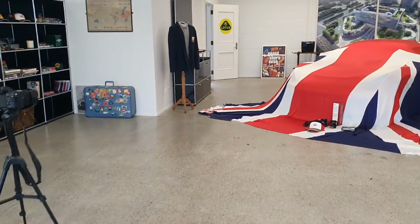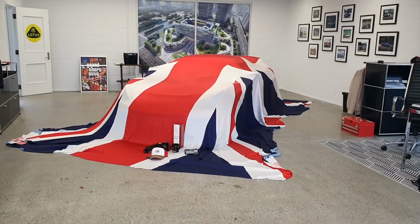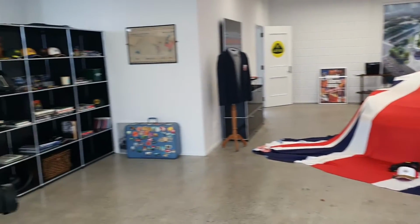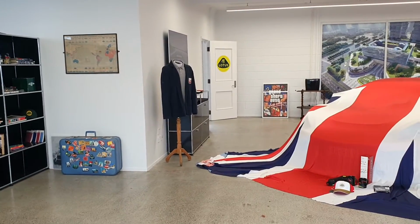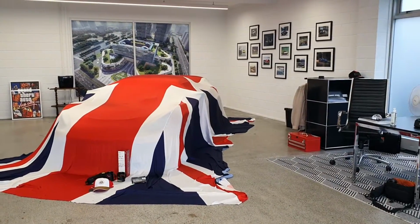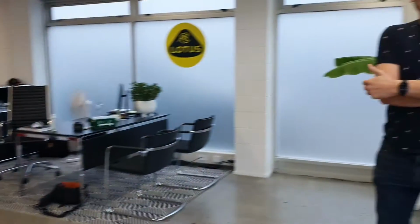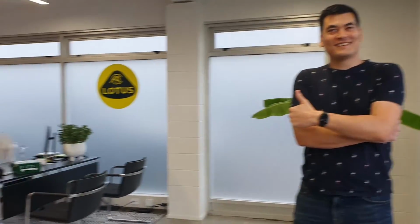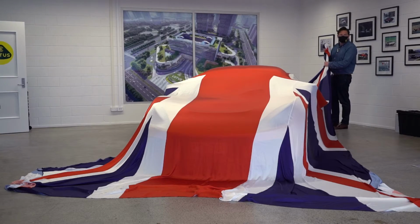Alright, here we go. We're getting set up and ready to go. So my new car is under the big flag, and this is the Lotus dealer right here. Pretty cool place to be actually. Been hanging out here quite a bit. I don't know why there's a Grand Theft Auto poster at the back there. And here's my friend Phil as well. Hey Phil. Sweet. Alright, everyone ready?